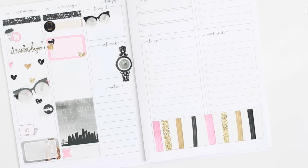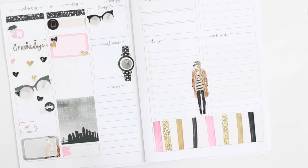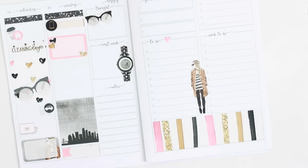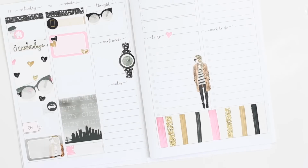And again, I didn't really do too much with the list section this week. I did place the final piece of deco that I had in the to-do section, and then I just placed a heart next to each section of the lists. After that, I went in and filled everything out.